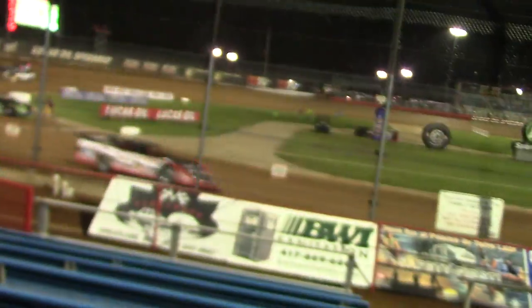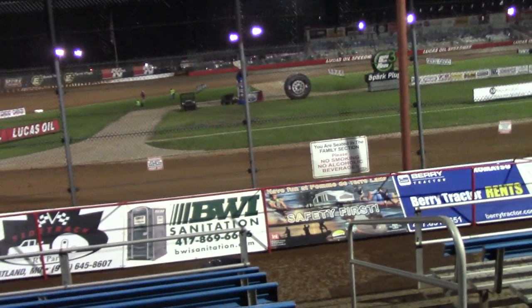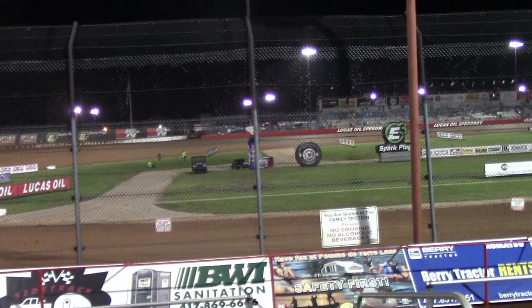Owens down here to get some attention in turn four. Let's see if he's going to continue on. There he pulls to the inside, but wow, if it weren't for bad luck, Jimmy Owens would have no luck at all. Always fast, but always something happening to that Ramirez Motorsports team.